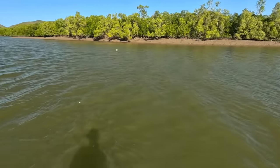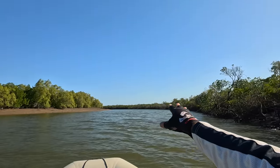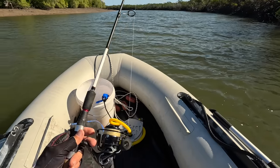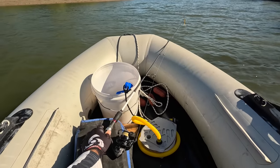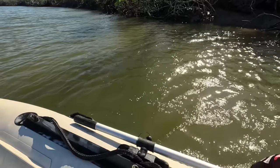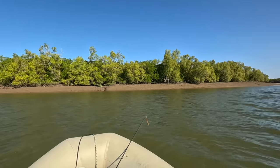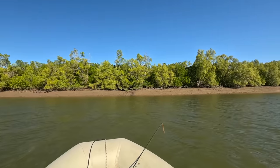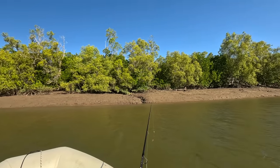Haven't seen any croc sign yet, but that doesn't mean anything. And I've also skipped a lot of area to fish already. So let's just start fishing here. I've only brought one rod with me. I don't plan on going too far from the boat, although I'll probably get a little bit carried away, as I always do. This wind's gonna be a bit of a pain. It's quite strong, but it's keeping the sand flies away. That's a bonus. Okay, first cast of the trip.